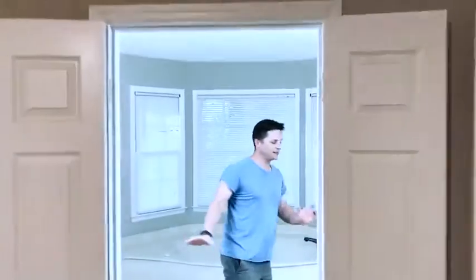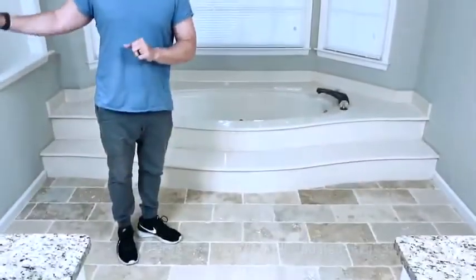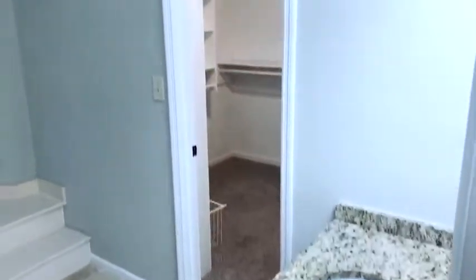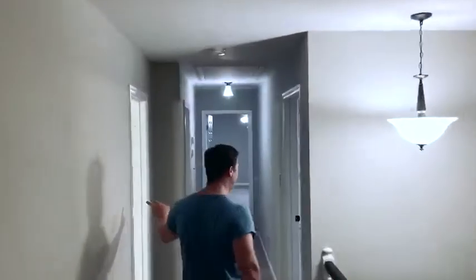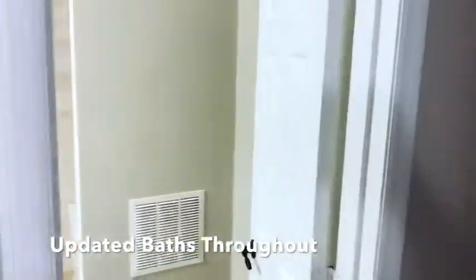Master bathroom, it's a double vanity. You've got a huge walk-in closet. You've got a separate toilet room and a full stand-up shower. And as you can see, it has been updated, granite countertops, white cabinets, and travertine tile. So come on down the hall. You'll see another full bathroom here, which has been updated, granite countertops, travertine floor.